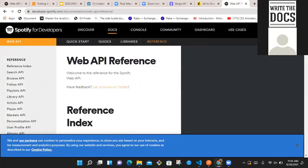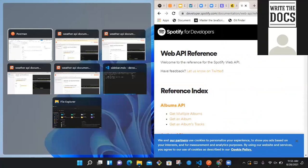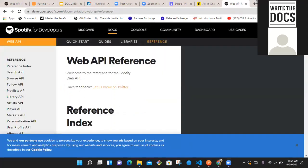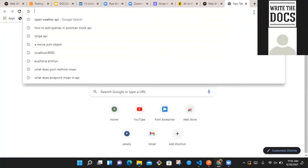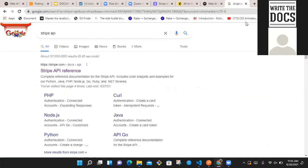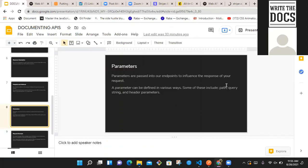Next up, we have, why is this blocking my screen? Just check the Stripe API again. So it's just blocking my screen. Okay. Next up, we have path parameters. I got that out of the way.